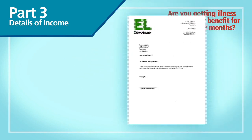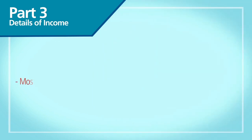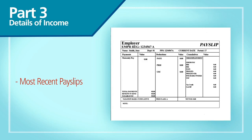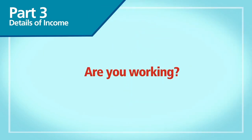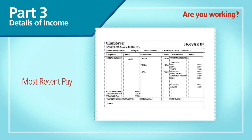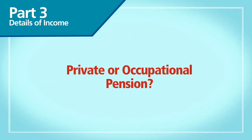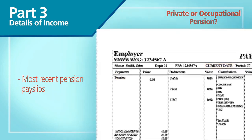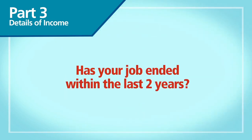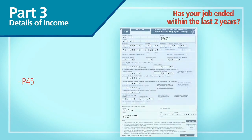If you're getting illness or maternity benefit for less than 12 months, send us a letter from your employer stating if you're being paid or not. If you are being paid or are on a reduced payment, send us your most recent payslips. If you're working, send us copies of your most recent payslips. If you're retired and your income is from a private or occupational pension, send us your most recent pension payslips. If your job has ended within the last 2 years, please send in a copy of your most recent P45 in addition to your current income details.